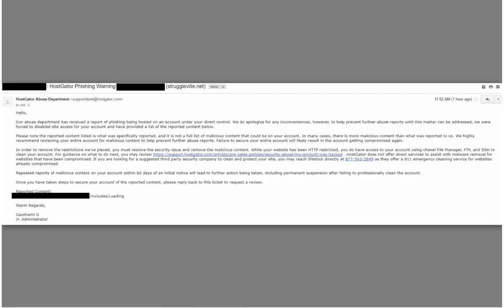In order to remove the restrictions we've placed, you must resolve the security issue and remove the malicious content. While your website has been HTTP restricted, you do have access to your account using cPanel File Manager, FTP, and SSH to clean your account. For guidance on what to do next, you may review this link. Hostgator does not offer direct services to assist with malware removal for websites. I also cannot read right now.